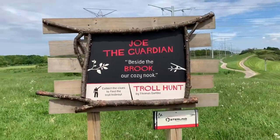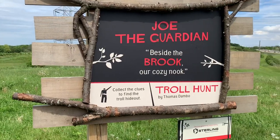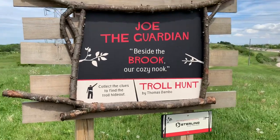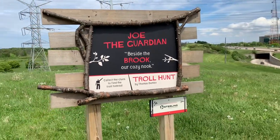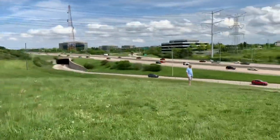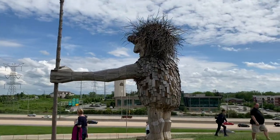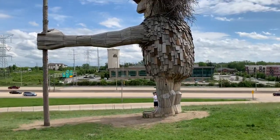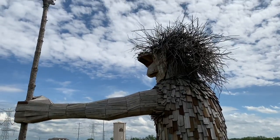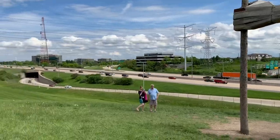Finally made it to the top of the hill. Joe the guardian beside the brook, our cozy nook. And these are actually clues to the troll lair. After you see all the trolls here, they actually have a lair that the trolls supposedly reside in that you can find and check out as well. And here's Joe the Conqueror. Check this guy out. He's definitely standing tall, 20 feet high, possibly, overlooking the interstate.